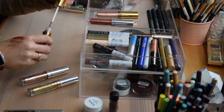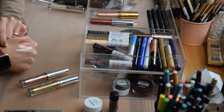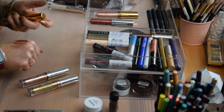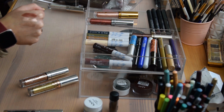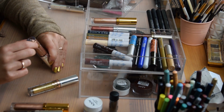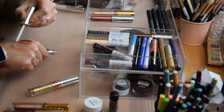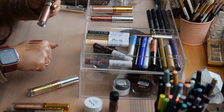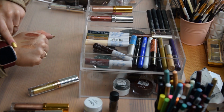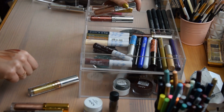And actually, to be honest, I don't need both. I thought the metallic was much more metallic than the glitter, but I do prefer to have glitter when I wear liquid eyeshadow. So I'm gonna declutter this one and keep the glitter one. Then I have Walk of Fame, which was one of the first ones I believe they released, and it also has glitter. It's a beautiful, also rose gold, but it's a little bit warmer of a shade.